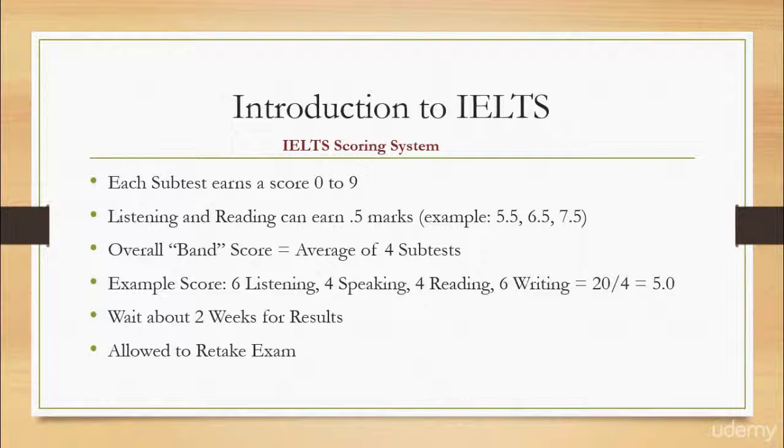You might have to wait 2 weeks for the results for your exam, and you will get your band score and find out how well you did in each of these 4 subtests. You're also allowed to retake the exam. It is recommended, if you are going to retake the exam, to really practice and study in the areas you had trouble with so that you can get a higher score on your retake.